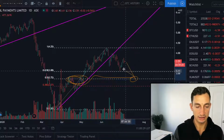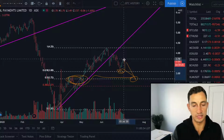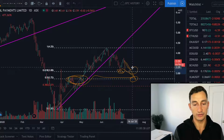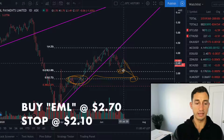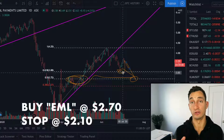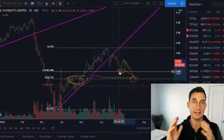It's already tested 61% and produced a lower high. We would wait and see on this. Maybe a better entry would be at around 61%. Otherwise, 50% is probably where we would be looking. So those areas for EML, buy area around $2.70. I would then still place the stop losses at the previous lows. So that's around $2.10. And again, do we look for a multiple or do we give it a time-based exit point to take profit? That's our 3 stocks for July.